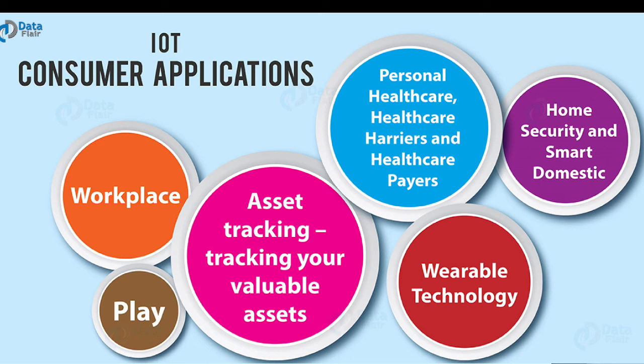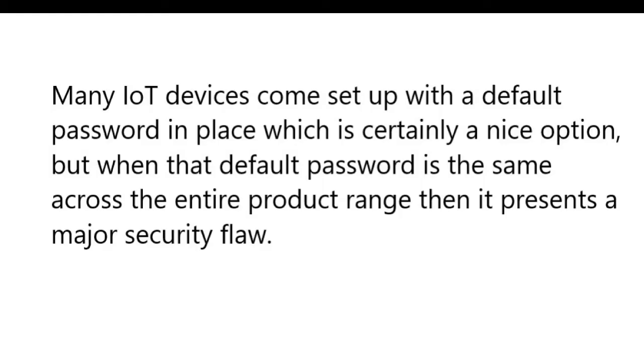For instance, when people are buying devices like those video doorbells, those Ring doorbell systems, some of those people are unaware that the default passwords are the same for all of the devices. Thus, a hacker who has knowledge of what the default passwords are has a very easy time of accessing that system and then taking control of it. And all of this is done without the consumer's knowledge.